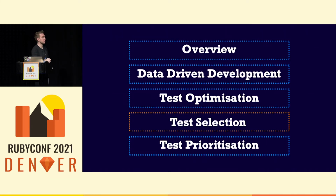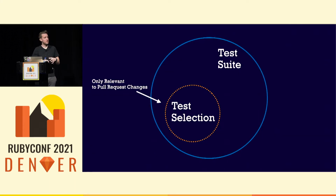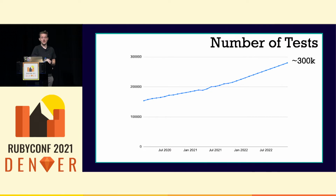The second topic I want to talk about is test selection. Imagine you have your whole test suite of 200,000 tests, and you send a pull request. You only look at the changes of your pull request, and then you select some tests out of your whole test suite which are relevant to your changes, and then you only execute those. There are a number of reasons why we do this. The more obvious one is the number of tests: if you run fewer tests, it's faster, obviously.